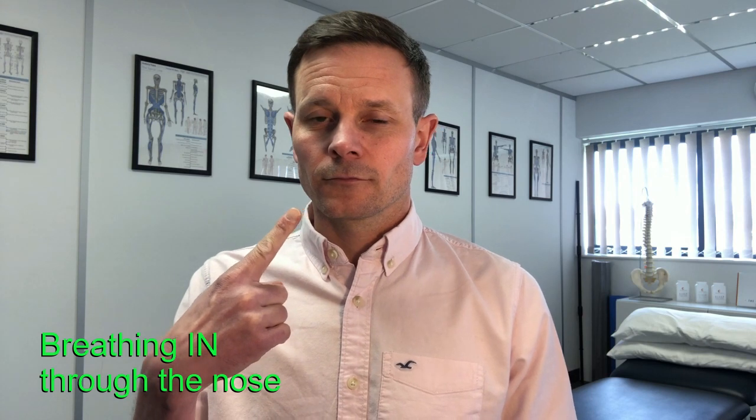Right, so slow breath in through the nose. Let it travel all the way up, opening the collarbones nice and wide at the top. Then we're holding for 4, 3, 2, 1, and then breathing out through small pierced lips. Keep that breath forced out. Push it out. Keep going, keep going.